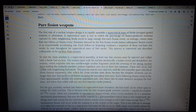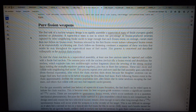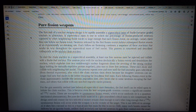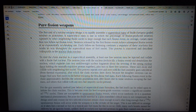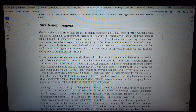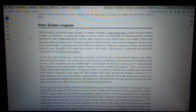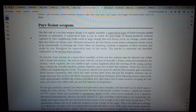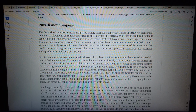Pure fission weapons. The first task of a nuclear weapon design is to rapidly assemble a supercritical mass of fissile, weapon-grade uranium or plutonium. A supercritical mass is one in which the percentage of fission-produced neutrons captured by other neighboring fissile nuclei is large enough that each fission event, on average, causes more than one follow-on fission event.